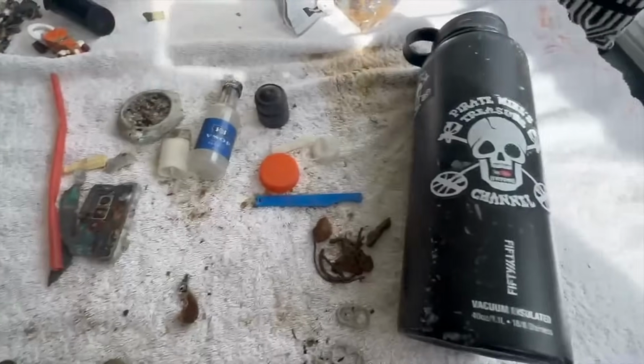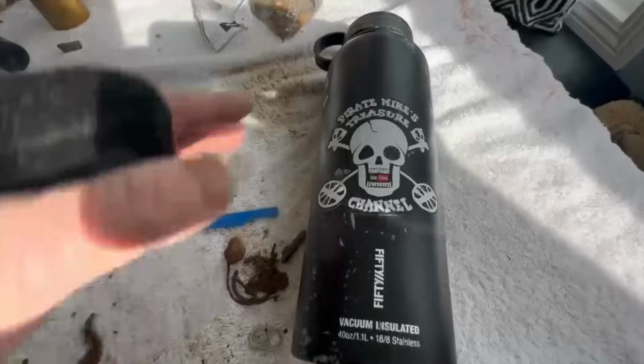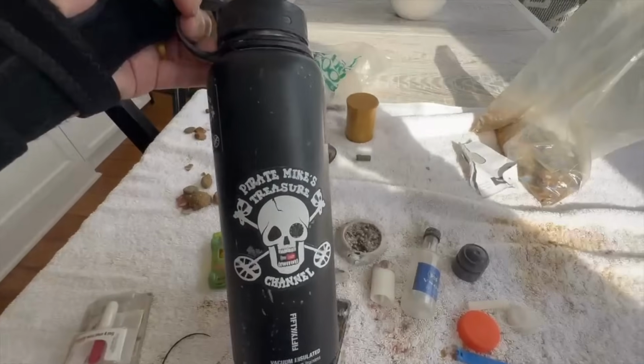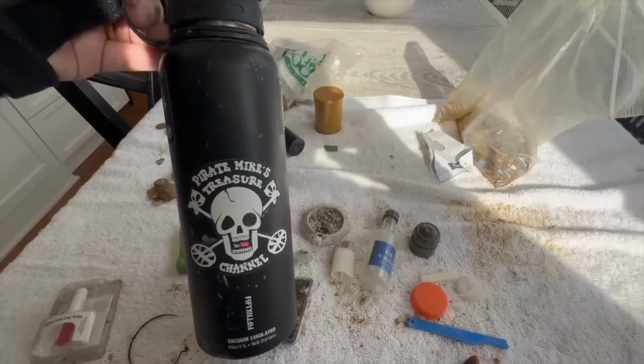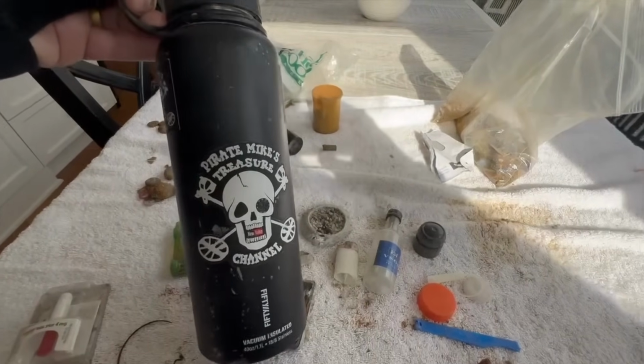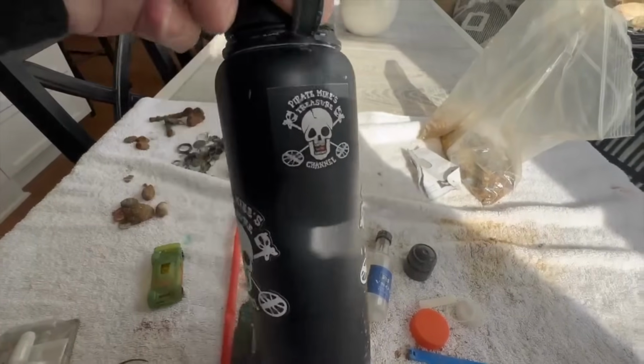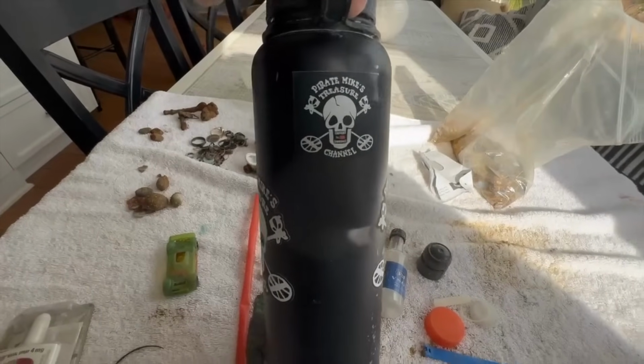I did also keep the Hydro Flask, and I did put a Pirate Mike sticker on it. So I keep it for my electric bike. It's a perfect size to fit in my electric bike cup holder. So I do have that, and it was completely clean. So the water I poured out was clean water.